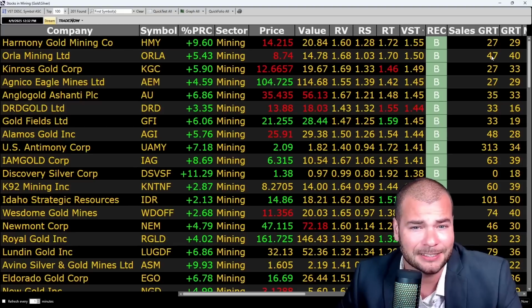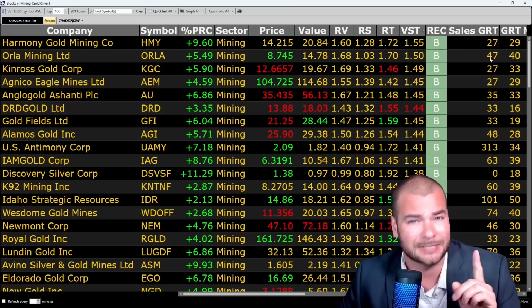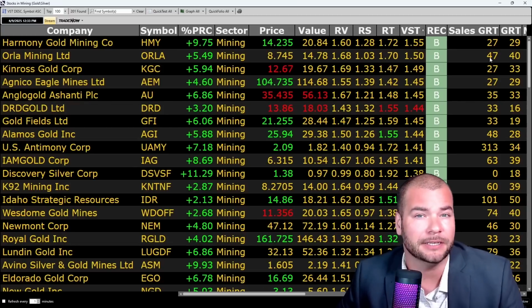Look at the forecasted data. I don't see a negative number in sight. Double digits across the board here when it comes to both sales forecasted data and the growth rate in earnings. Now let's go ahead and break down the top 10 stocks when it comes to mining silver and gold.